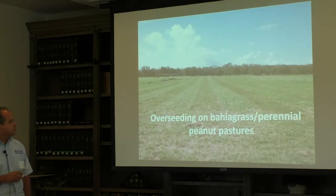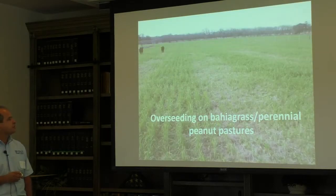And some of the pictures show the overseeding on Ryegrass and perennial peanut pasture that we had in Marianna last fall. We had to wait for the first frost, and then we overseeded on top of Rye and perennial peanut pastures. And that's interesting. You see the waves here. That's where the perennial peanut was, and where the Rye was. So we see some waves on the strips of those pastures.